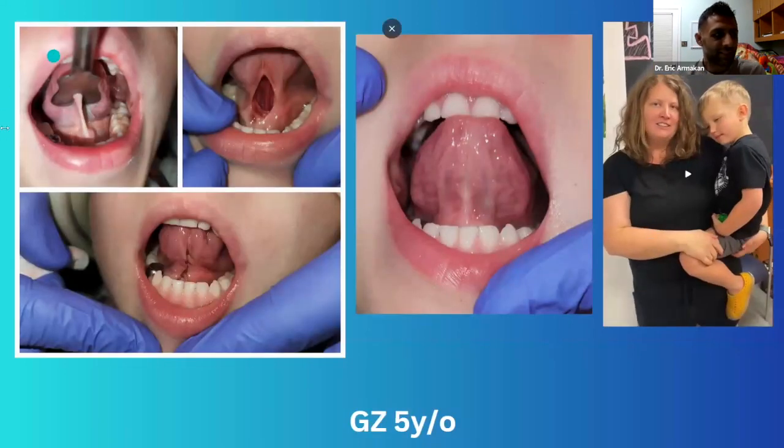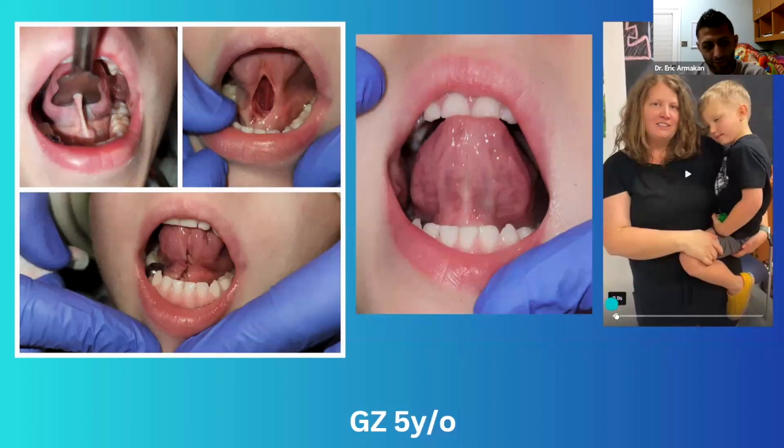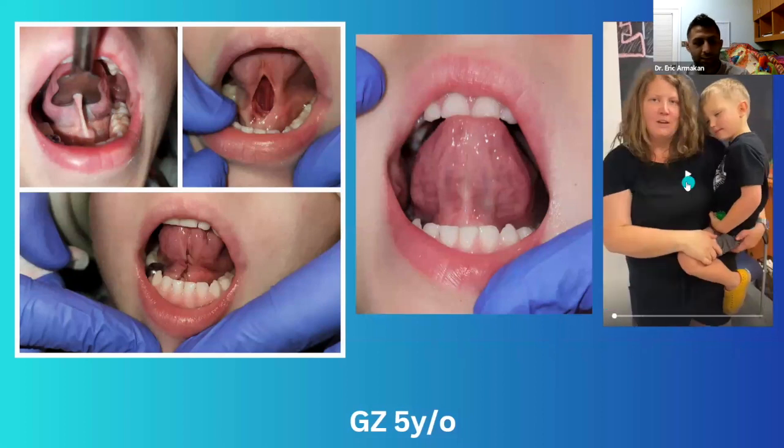So with this patient, you could see the before, immediately after, and then once we had closed things up, history of some cavities, difficulty with brushing and cleaning the teeth. And then this is 6 weeks after. And so this is the patient and their parent giving us some feedback a few months after of how they felt like things had gone and how things had improved.